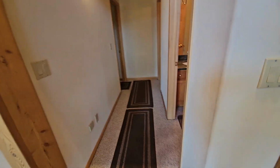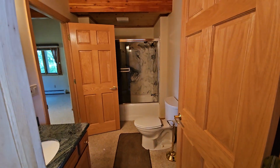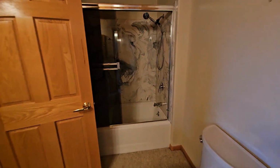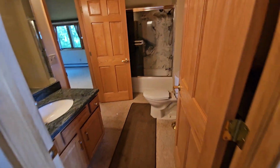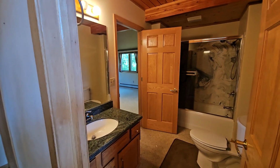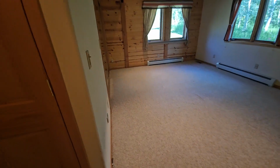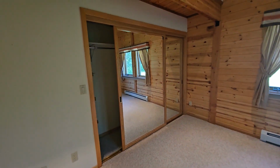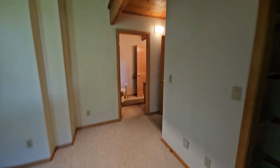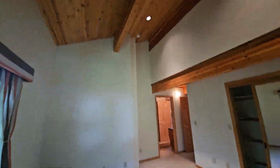And here is a short hallway. On the hallway, there is a full bathroom. Bathroom set up with marbleized pieces for a tub shower combo. And this bathroom is what they call a continental style bath. So it enters from the hallway, and then it's also attached to one of the bedrooms, the main floor bedroom. So this room here has a big walk-in closet with mirrored glass doors. Here's the entrance to that bathroom, and then it's got tongue and groove on the ceiling, high ceilings, and so on.